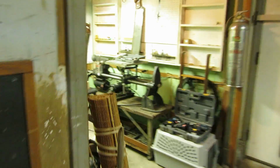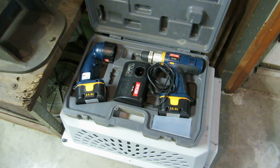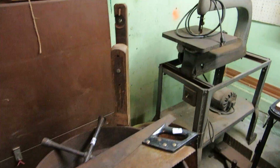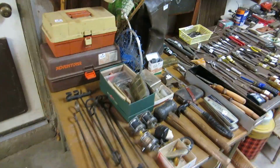Okay, next room, the garage. We've got a Shopsmith, and we have a drill and cordless drill and flashlight. Got a scroll saw, lots of little hand tools. This is an antique vintage forge that the guy won in a poker tournament. Kind of has a neat little history. Over here, we've got tons of older hand tools. There is an iron collection.